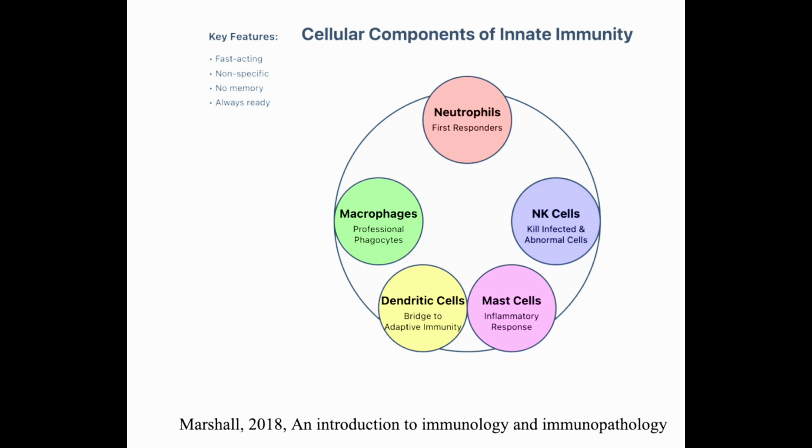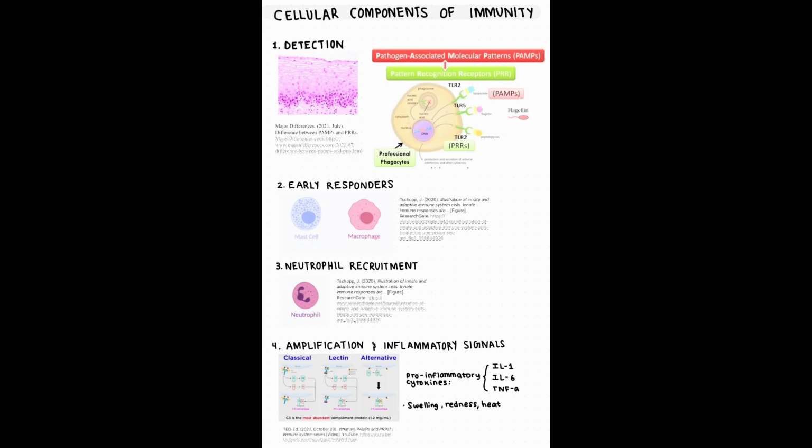The innate immune system is the first line of defense against Staph aureus or any other pathogen and provides a rapid and non-specific response. Here's how it works. The first step is detection. Epithelial cells such as skin and mucosa act as physical barriers. If breached, they release antimicrobial peptides, AMPs, like defensins and calprotectin, which will kill the S. aureus. Pattern recognition happens when immune resident cells detect S. aureus via pattern recognition receptors like toll-like receptors and NOD-like receptors.